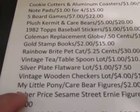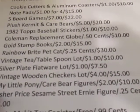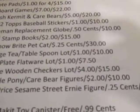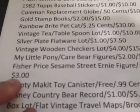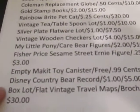That Rainbow Bright, we paid 25 cents for. Those sell for 50. I'm guessing 30 because mine needs cleaning. The vintage tablespoons, paid $1, $10 hopefully. Silver plate, $1, $7.50 or more. The wooden checkers, $4 for all of them. We'll get at least 15, probably more.